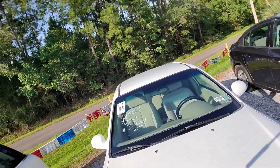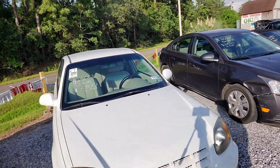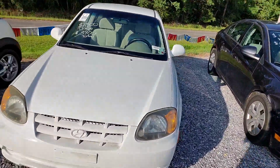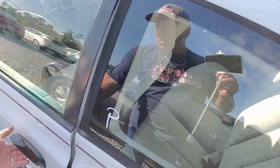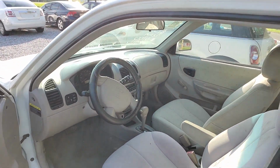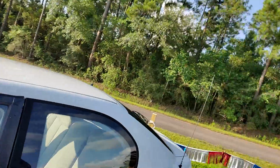Jesus, is this great. 2004 Hyundai Accent. We're looking for $3,900 total. She's only $1,500 down. And folks, let's look at the inside here, people. Let's just take a gander. Let's take a peeky weeky. And look what we got here, folks. Okay. You see that? Are you paying attention to that? See how clean that car is?